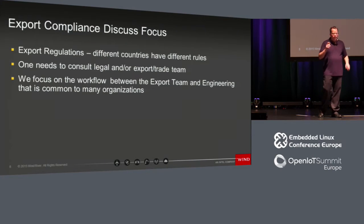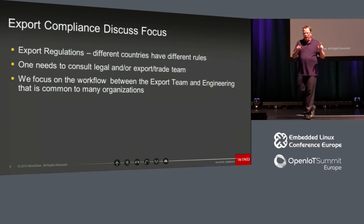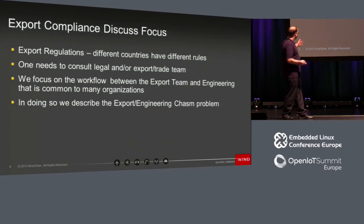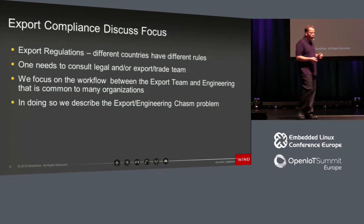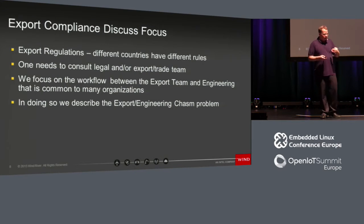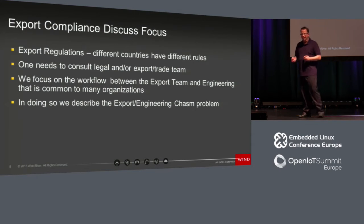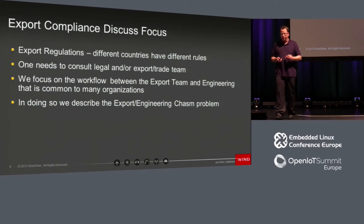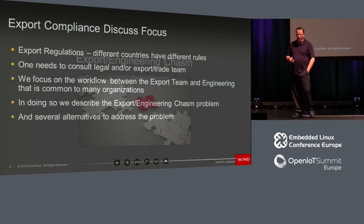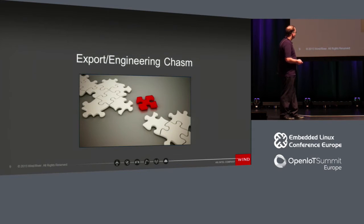And the other thing is that there is a common workflow I find talking to a number of different companies. Again, we're going to have a slide in one second, and I'll show you that flow. But what I describe as one of the most important things is this notion of a gap or chasm between export and engineering, a misunderstanding that creates a lot of problems. And we're going to talk about several ways of addressing that chasm. So let's talk about that chasm.